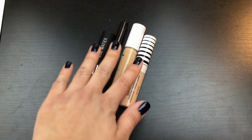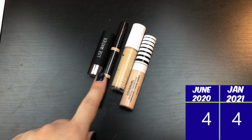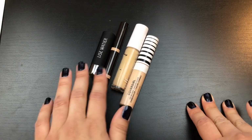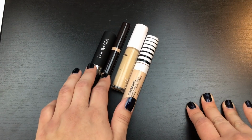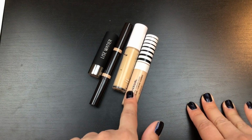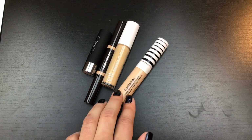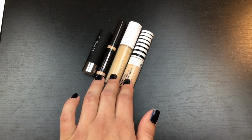I currently have these 4 right here. I was in June at 4. I currently have 4. Now, these 4 are not the same that I had. These 2 are from the original 4, and then these 2 had just come in December. So if it wasn't for these 2 that I did not purchase, I would have ended up with 2 this year. I'm currently working on this one, and then I want to finish off with this one. I don't really like this one in the winter. It's way too drying, and then this one doesn't work in the summer.